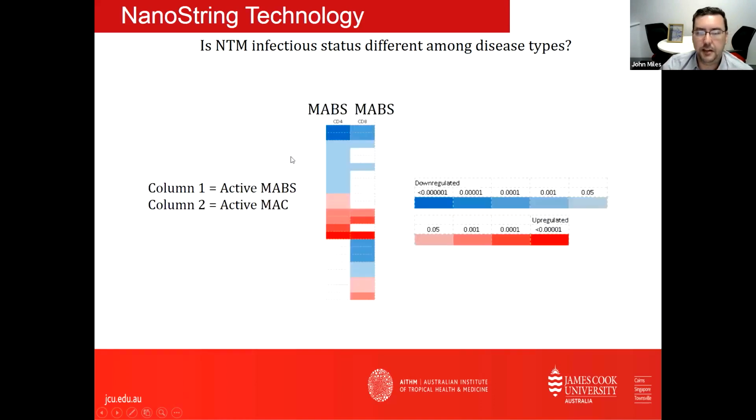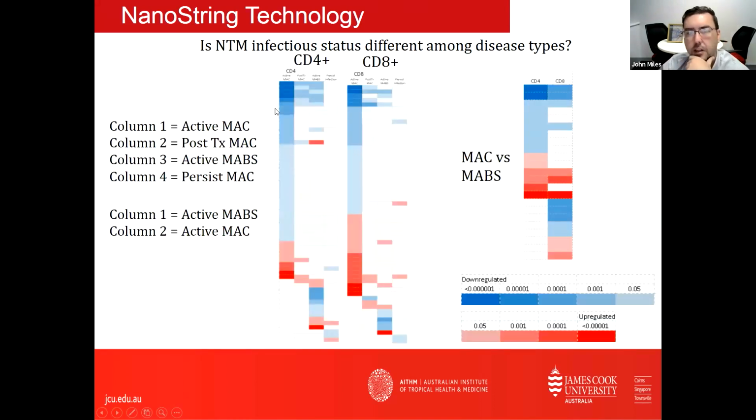I wasn't allowed to name the genes because business development said I couldn't. But they are immune genes, and what you can see is basically different footprints. So when you're actively infected, a lot of genes are turned down and a lot of genes are turned up. These disappear after treatment and the pathogen's gone. You get a different pattern with the different species, which I wasn't expecting.